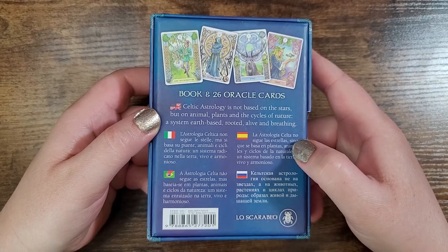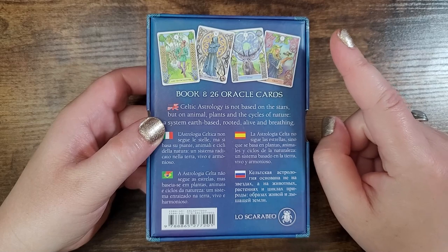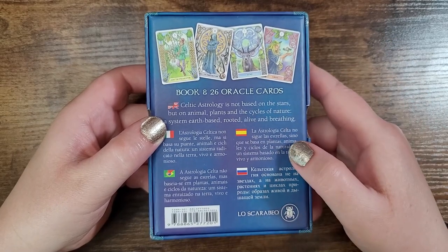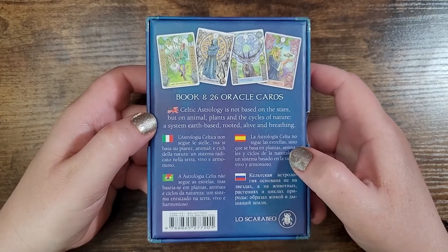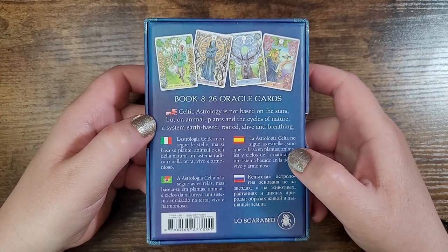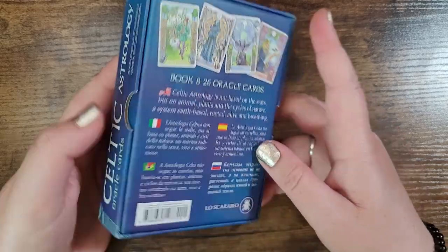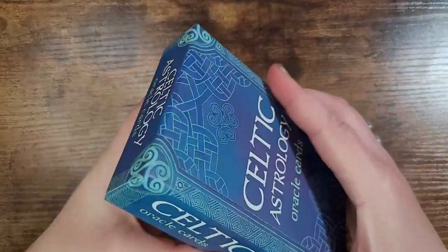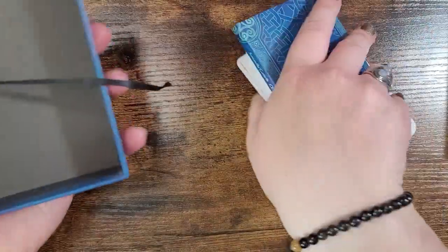So it has a guidebook and 26 oracle cards, and there's a reason why there's 26, and I know I'm hearing the collective groan right now. All right, but it says Celtic astrology is not based on the stars, but on animals, plants, and the cycles of nature, a system earth-based, rooted, alive, and breathing. All right, so there are 13 plant cards and 13 animal cards.